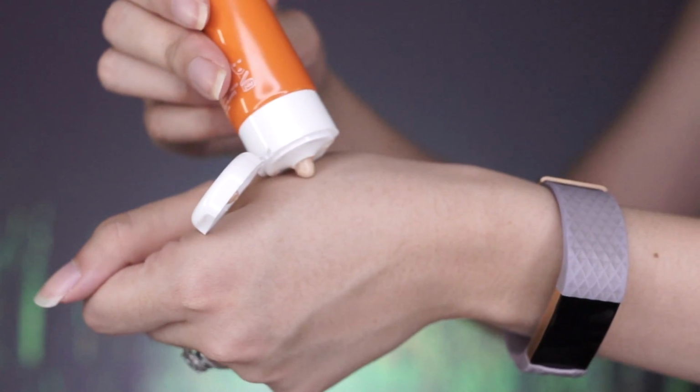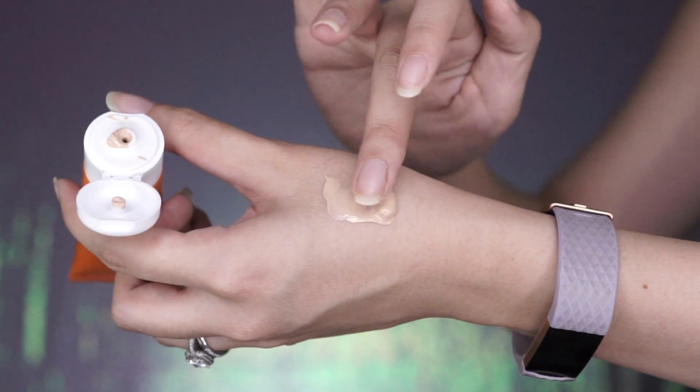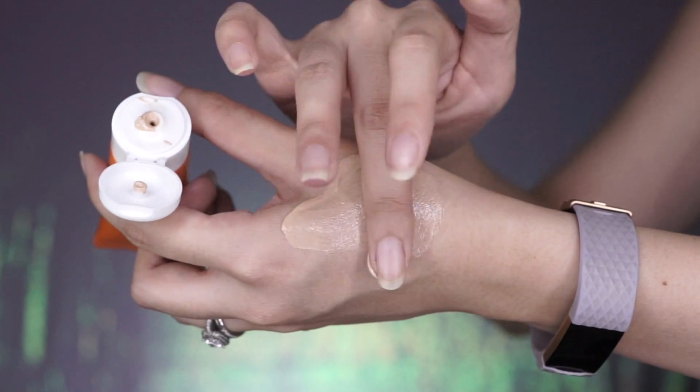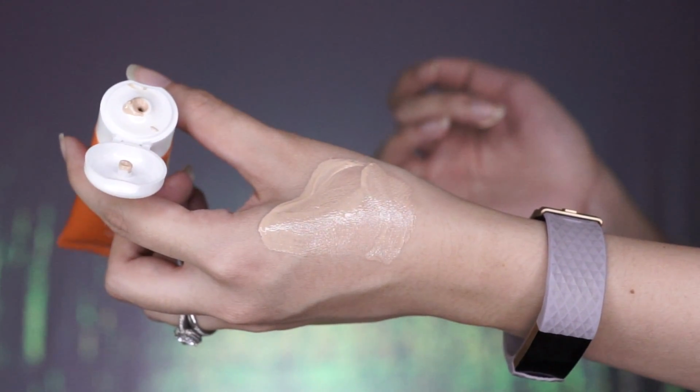I'm going to apply it underneath the eyes as well, just a little bit, because there is caffeine in it and it's going to help to brighten the under eye area. And the reason why I like this product so much is because it's got a really nice tint to it, so you can kind of wear it on your own if you're just going to run a couple of errands. It's still going to help to perfect your skin and it gives your skin that really nice kind of dewy glow. Also, this thing is SPF 35, so always a good thing to have.